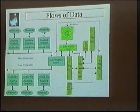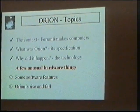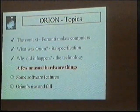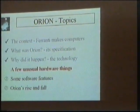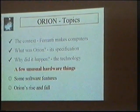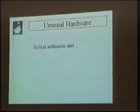A tour de force. Now, there are a few very interesting and innovative hardware things in Orion, more than a few. So much that I'm just going to pick on a few, which always made me slightly dazzled. First of all, helical arithmetic.